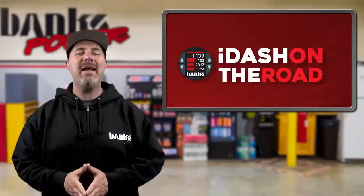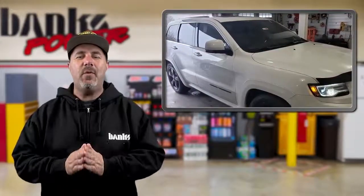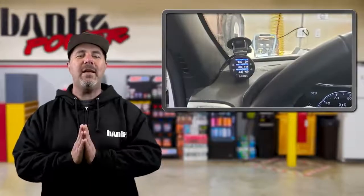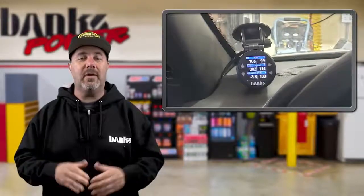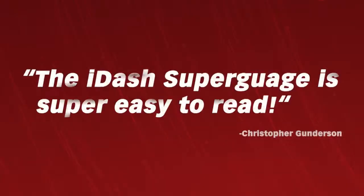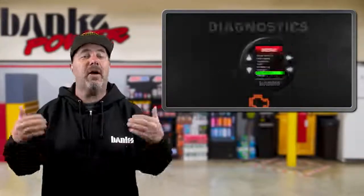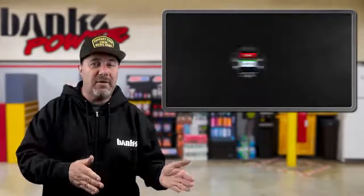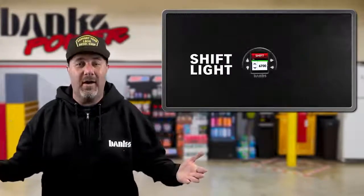In iDash on the road, we take a look at Christopher Gunderson's 2016 Jeep Grand Cherokee 3-liter eco-diesel and check out why he went with the iDash SuperGauge. See, before taking on a job as a police officer, thank you for your service, Chris was a diesel mechanic and he was used to seeing way more than what was on his dashboard. So he bought an iDash SuperGauge because he wanted to know everything that was going on with his engine and transmission. He also liked the fact that it was small and, in his words, super easy to read. Oh, and he also liked the fact that because the iDash has the ability to have multiple customizable screens, he could move the SuperGauge to another car that he was driving and have a screen with specific color scheme and parameters just for that car. I see what you did there, Chris.